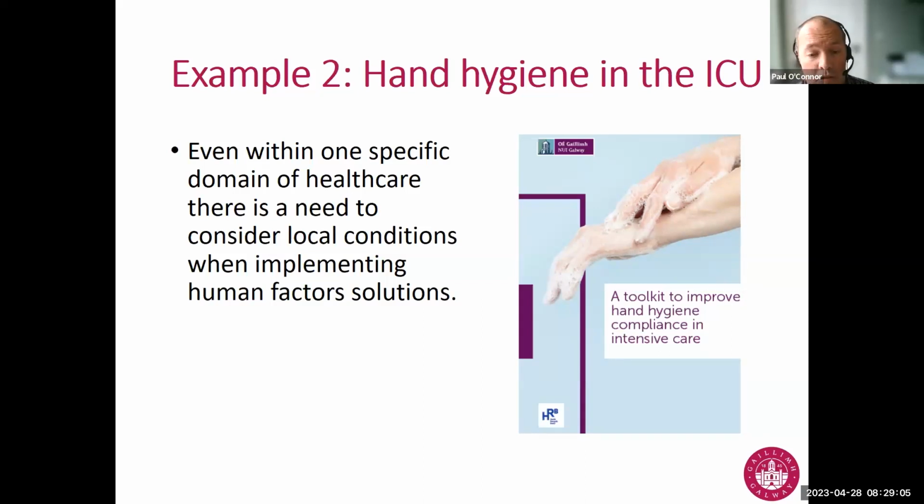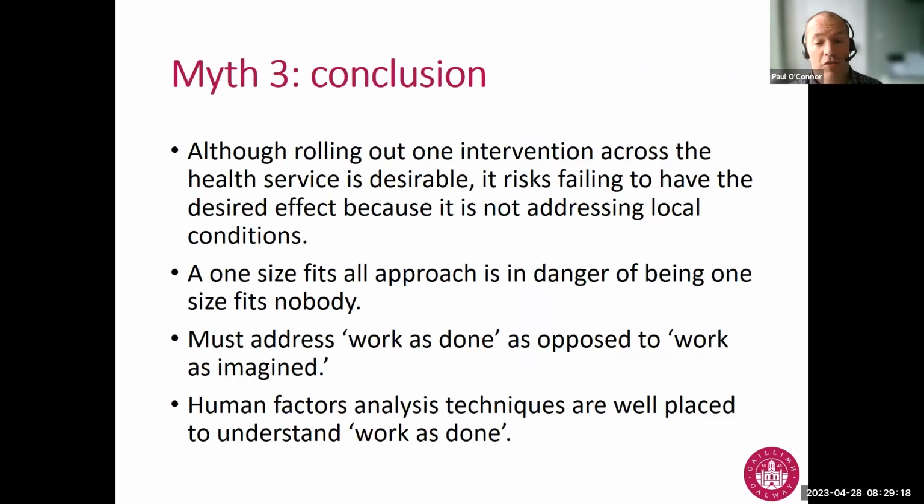And this is a pain in the arse, obviously, for researchers, for management, but it's much more efficient and easier if we have one intervention that we can slam out to everyone. But this one-size-fits-all approach is in danger of being a one-size-fits-nobody. So you have an intervention that's not really effective, and you're wasting people's time, which, if people are busy, is very annoying if you're going to training or having an intervention that people are spending all their time doing, and it's not really addressing your problems.